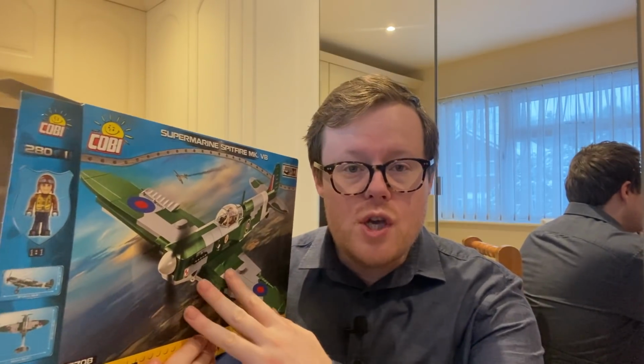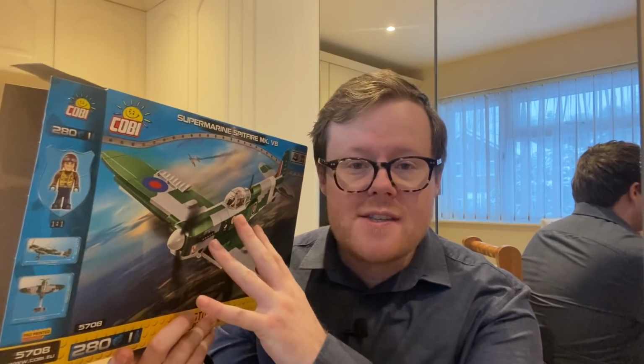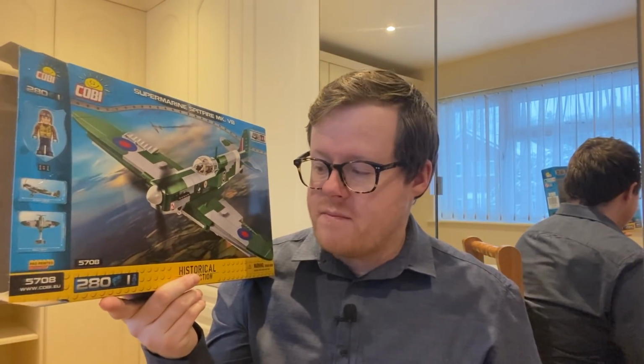So COBI is actually a Polish company. These sets are, believe it or not, manufactured in the European Union. They follow all the correct safety standards. So again, unlike the counterfeiters, the plastics and materials used in these are all certified for sale. So you could give it to a child of 4 and not worry that when they put the bricks in their mouth something crazy is going to happen. This is completely safe. Now, this particular set contains 280 bricks and one, well, person.